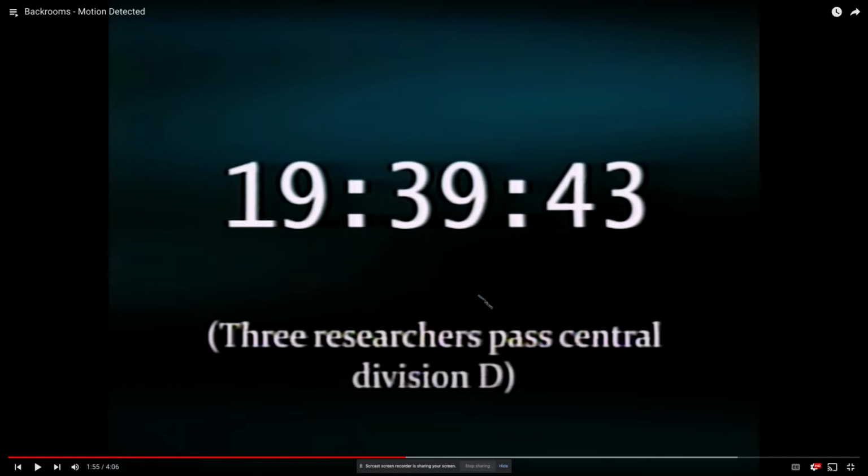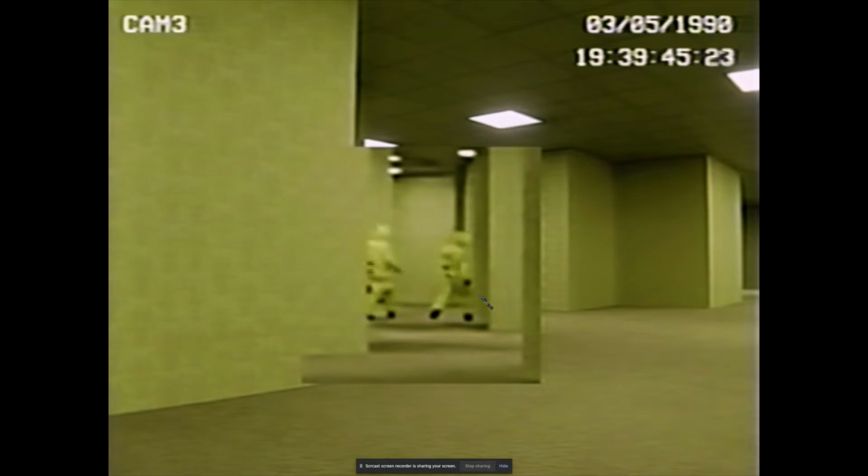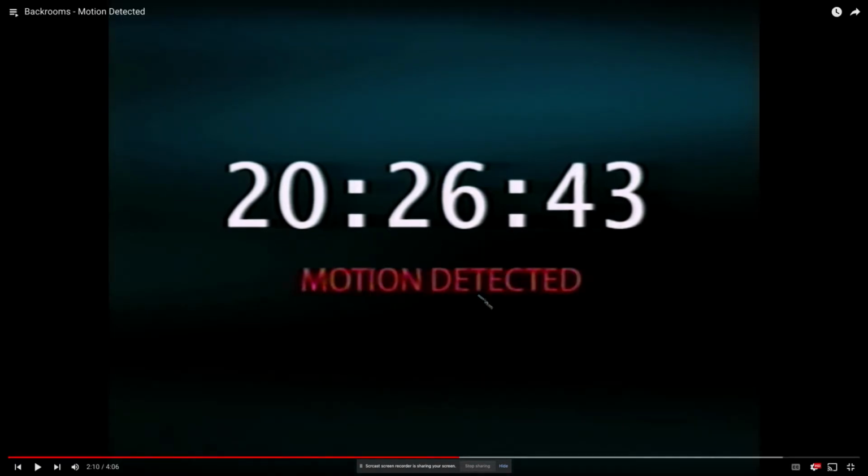What's that, army time? I believe that would be 7:39, and the seconds are there, 43. Three researchers pass Central Division D. Okay, those are just researchers. They're just walking, right? They're supposed to be there. Isn't that normal? Yeah, I believe that's normal. Then 20, 26, 43. That's 8:26.